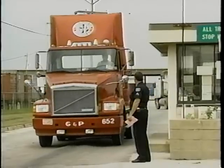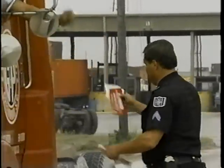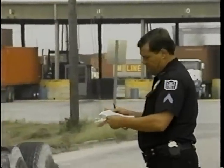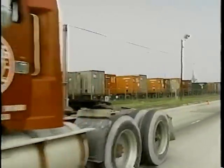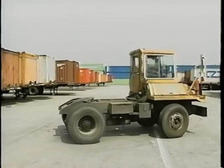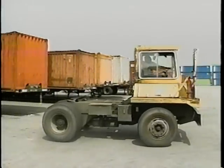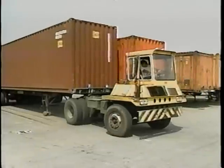In most cases, after his load has been delivered, the driver returns to the security gate, obtains clearance from the security guard, signs out, and then exits the port. The trailer he delivered to the container storage area will remain there until it's picked up by the longshoreman, transported to the dock, and loaded onto the ship.